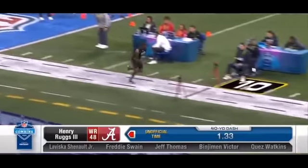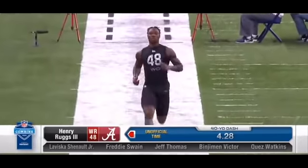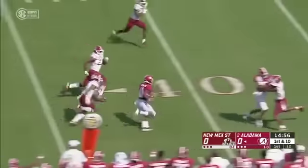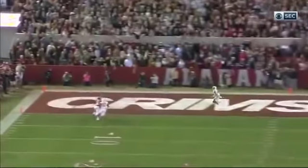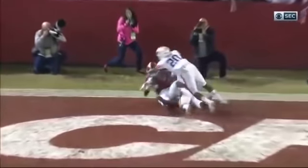Everyone and their mother knows about the speedy 40-yard dash that Ruggs ran at the Combine this year, and everyone knows that he's an electric speed demon with insane burst in the open field and the talent to take the top off a defense consistently. I'm not going to talk about that though. Instead, I'm going to talk about the other things that make Ruggs so special.